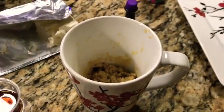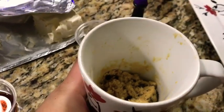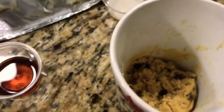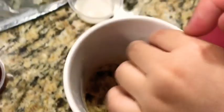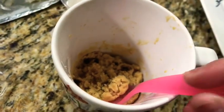Okay, guys, what we're gonna do, we have our muffin ready, and we already grabbed a piece, but we're gonna do it again, right, Bella? Yeah. So we're going to get a spoon. We're gonna grab a piece of the muffin, right, Bella? Yeah. Let me help you get the piece.